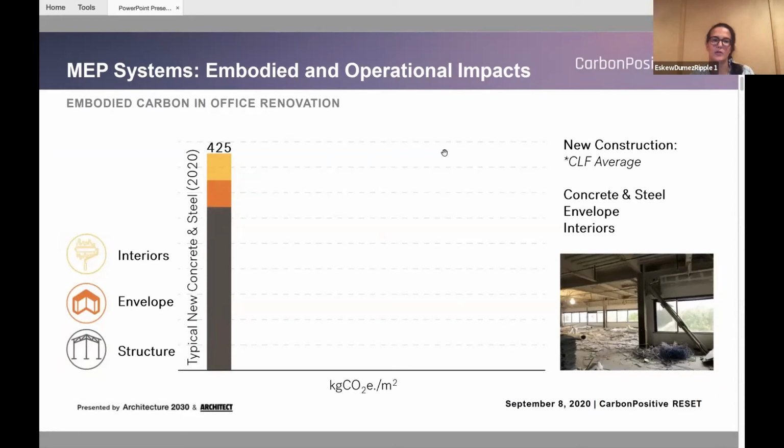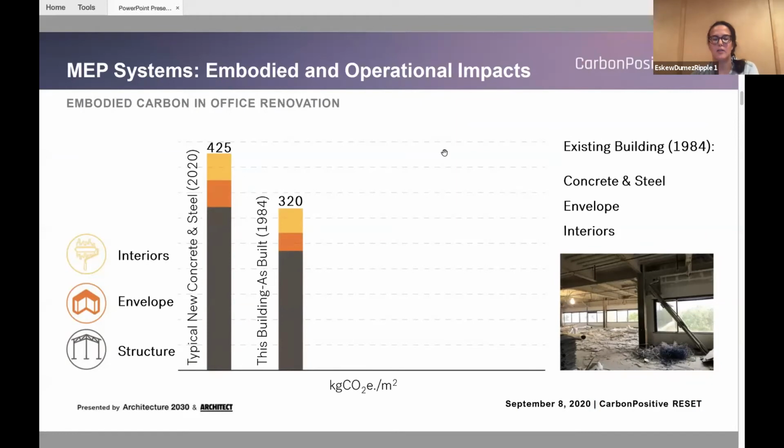So like I said, we wanted to do a quick baseline LCA of the office renovation and compare that to new buildings. Similarly, looking at the Carbon Leadership Forum benchmarking averages puts us for a typical new concrete and steel building at about 420 kilograms of CO2 per square meter. Then we took the as-built condition and put this through Tally and checked to see if our baseline building aligned within the bell curve there, which it does at 320. And just to drive home the scale of what we're saving through renovation, I wanted to reiterate that we kept the building envelope, and along with the MEP upgrades that we'll get into, we didn't change the envelope from the 1980s.